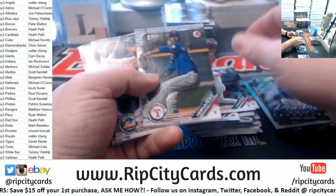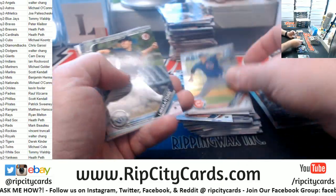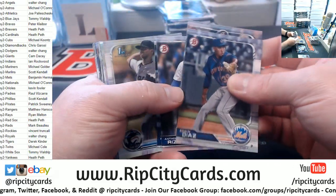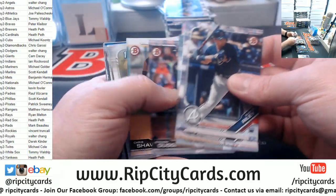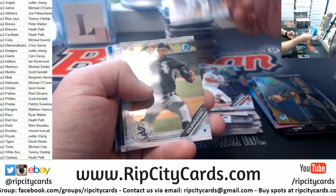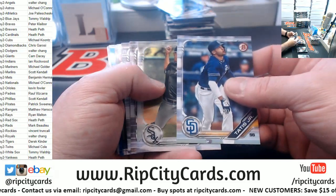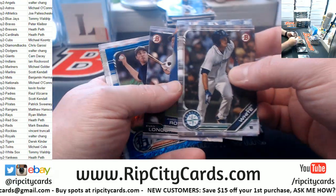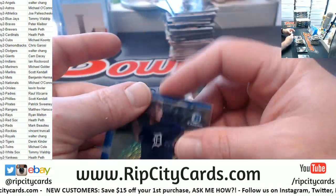I really wish they would do two autos in a hobby. I could still live with the three in a jumbo, but do two in a hobby. We still don't have an auto in this box yet, right? Blue shimmer coming up. Might that be our auto? Nope. It is a Fieto though, to 150. Go Gators.